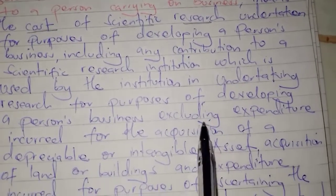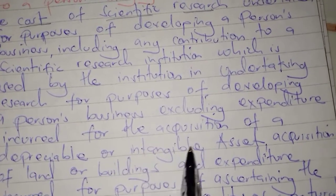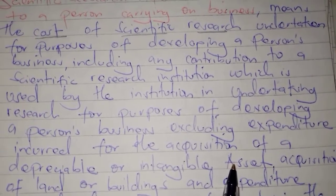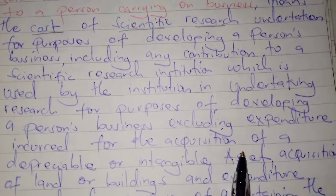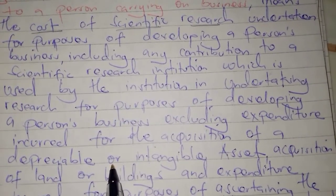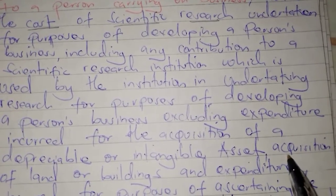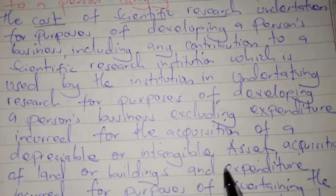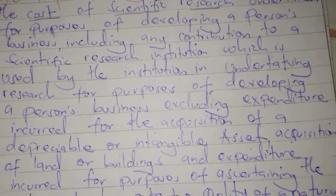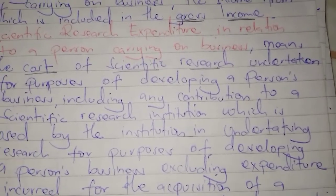And this excludes expenditure incurred for acquisition of a depreciable asset or intangible asset. So when we talk about research expenditure, we do not include the expenditure that you incur to acquire the depreciable or intangible assets. It does not include the acquisition of land, buildings, and expenditure incurred for purposes of ascertaining the existence, location, extent, or quality of a natural deposit. So it is not related to any capital expenditure.